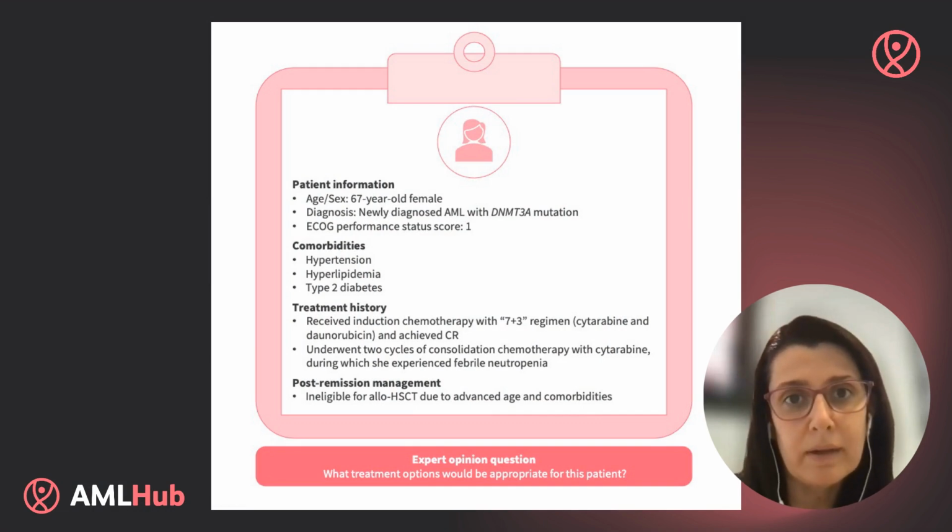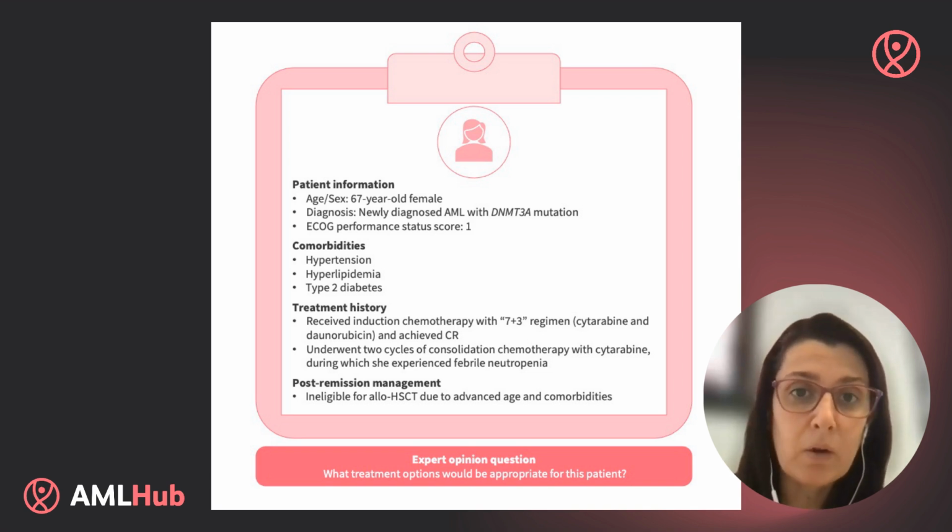And you can see here in the slide, this is the story of a 67-year-old female patient with a diagnosis of DNMT3A-mutated AML with an ECOG performance status of 1 and many comorbidities in her past medical history, in particular hypertension, hyperlipidemia, and type 2 diabetes. So the patient was evaluated by the clinical team, and we decided to treat her with an induction chemotherapy based on the 7+3 regimen, so including cytarabine and daunorubicin, and the patient was able to achieve a complete remission.